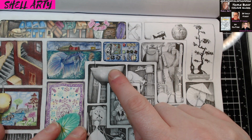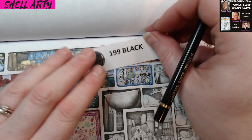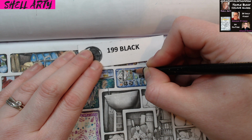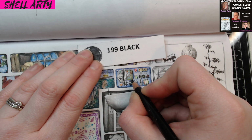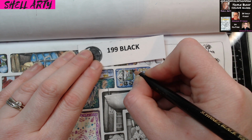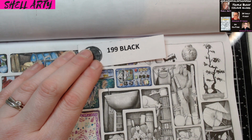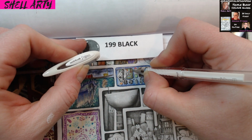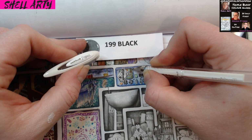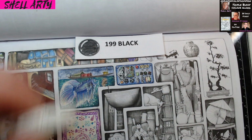In fact, I think I've missed some. Let me just get the black. I'm not going to do any more chrome, but I have missed, you can see what I'm doing from there, but I've missed the edge of this box. So I'm just going to do it with the black around here. There we go. Do it with the black. And then I'm just going to get cheaty pants here. Get my Signo pen. And I'm just going to put little flecks of white in areas. And that'll give us the same effect. You can see that.